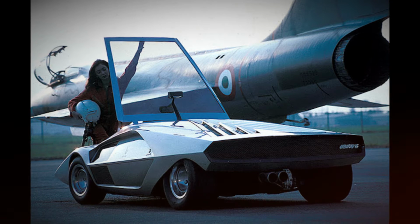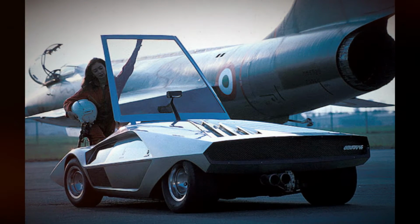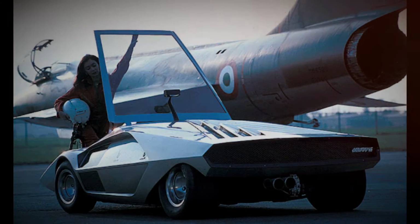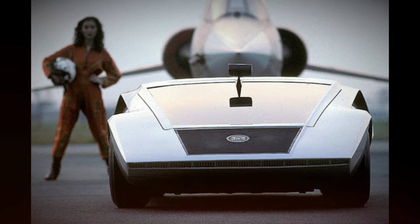The Stratos Zero stood at just 84 centimeters tall, about 33 inches. To put that into perspective, it was lower than the average person's beltline. Parked next to any other car of the time, it looked like something from another planet.